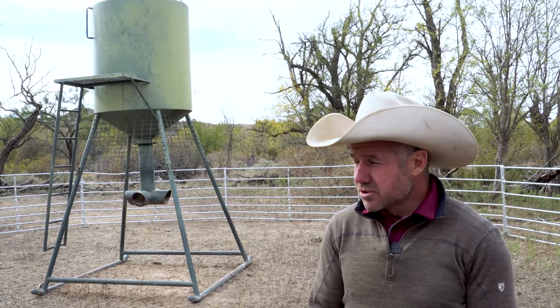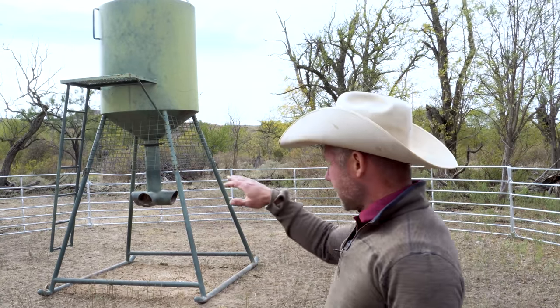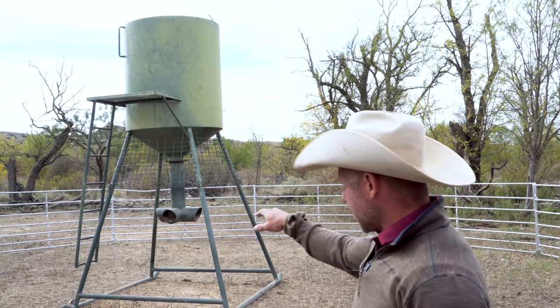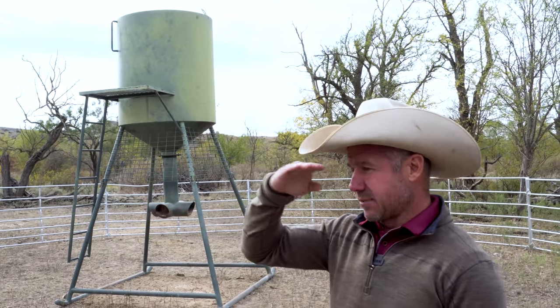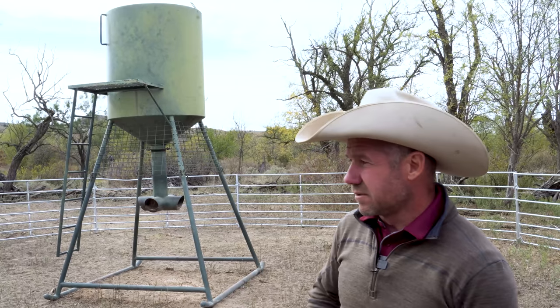Now, we'll also do what's called a browse survey. Deer don't graze grass like cows do. If we're doing cows, we'd be looking at the grass. For deer, we do a browse survey. We'll go around to certain spots and look at what deer browse on. Browse would be leaves and stuff like that. You can see right here at this feeder, it's a high traffic area, so I can see a browse line. You can see a line this high where the deer can reach and eat. Of course, you're gonna have that right here at the deer feeder.